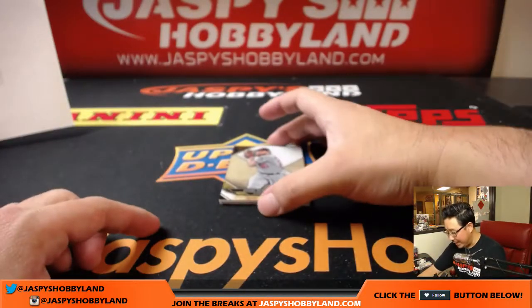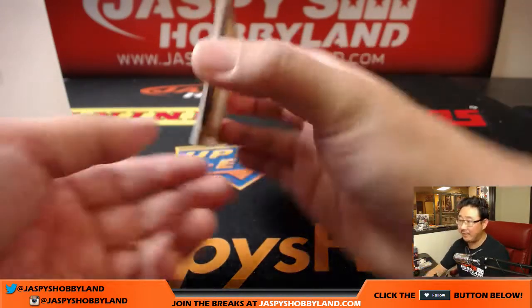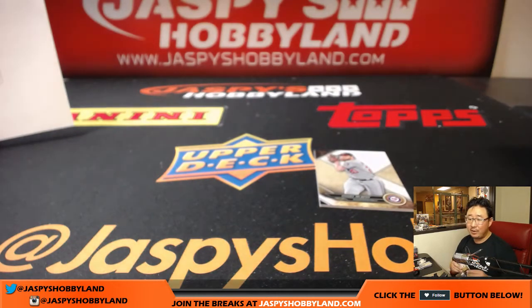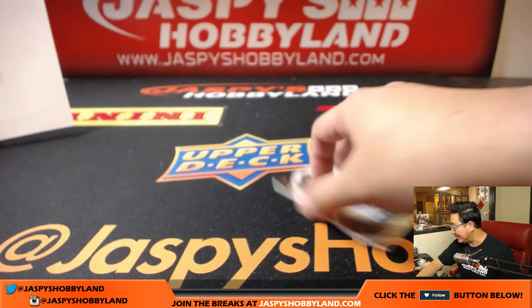That goes to Glowbug, and behind Daniel Murphy, the last one is David Ortiz, Big Papi. 26 out of 27 for the Red Sox. Mark Glassman with that one. No randomizers? No, none. No randomizers, dude. That was a nice, clean break.